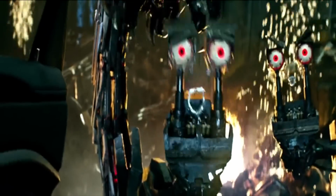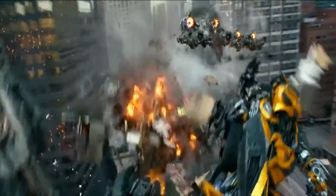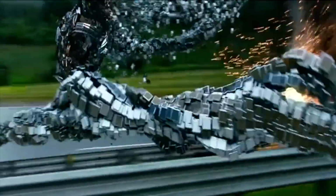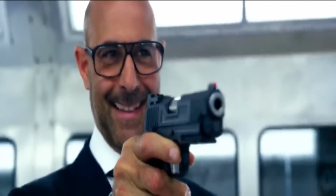Oh my god. Look at that. Look at that. It's like being in Universal Studios. Then they started designing new Transformers, and they transform like this. Why did you change it? That looks so fake. Special effects are just a tool, a means of telling a story.